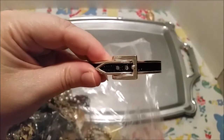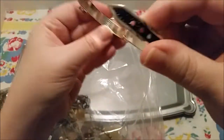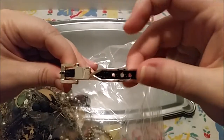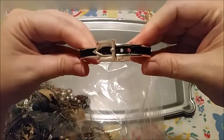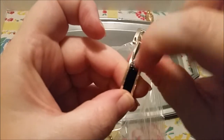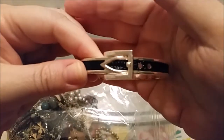Alright, there's another bracelet, and it's in the shape of a belt buckle. Let's see, how does this come open? The belt buckle goes up like that. Oh, see, a clamper. Awesome. Oh, that's cool because you can adjust it, tighter than that and that, like a belt. That right through, and that feels like leather. That is leather. That is really neat, the combination of the silver tone and the leather.